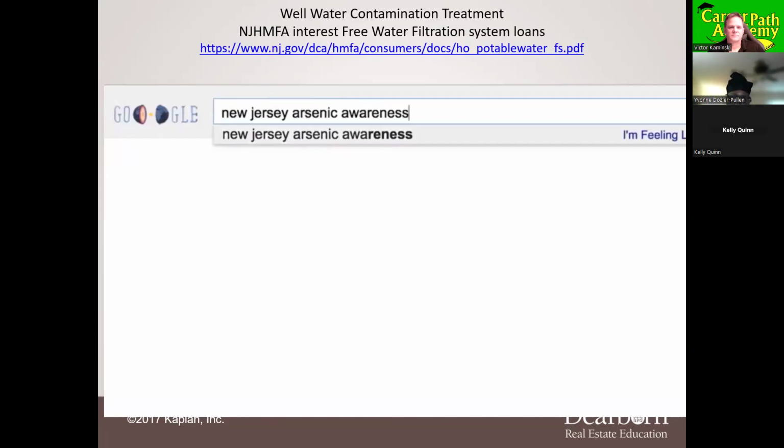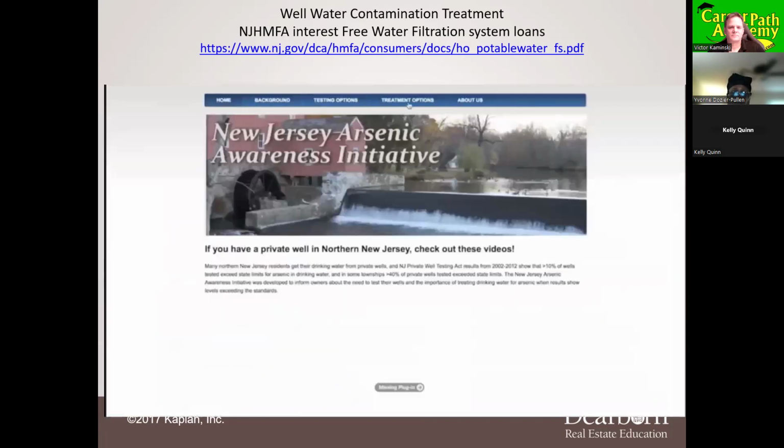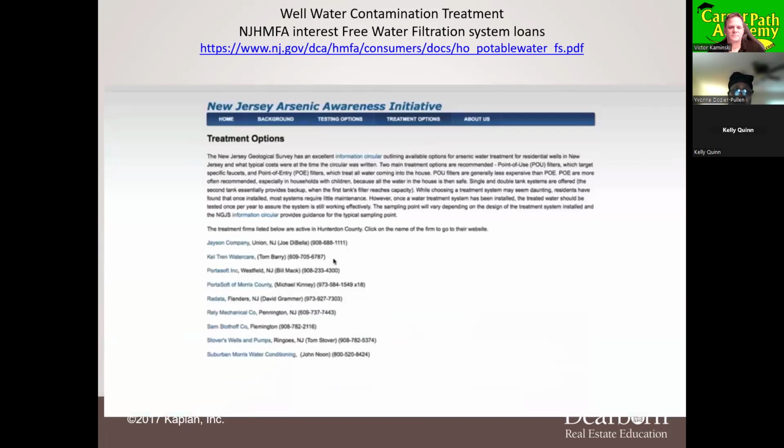To get more information about how to have these treatment systems installed in your home, please visit our website by Googling the New Jersey Arsenic Awareness Initiative. Once there, you'll find resources you need to protect your home, including 0% interest financing options offered by the state of New Jersey. Check the treatment options page for treatment professionals near you.